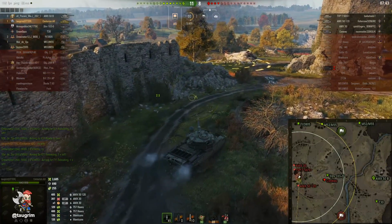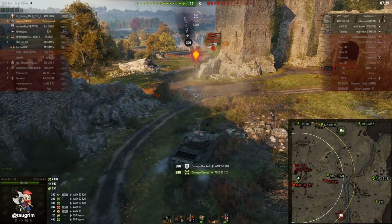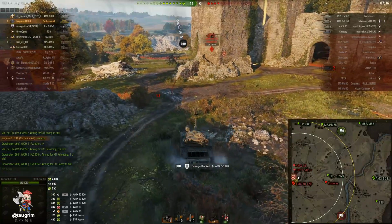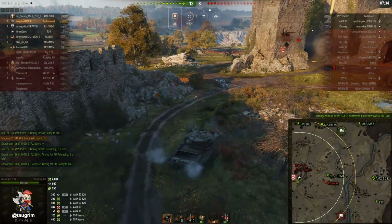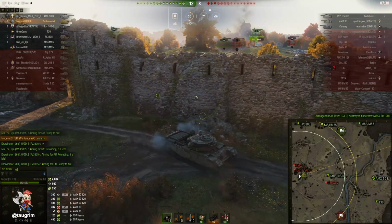I don't like what I just did. I backed away from the rock, right? And the problem with that is I'm letting him come too close to me without getting shot. I should have stayed near that corner so that the second he was visible, I'd fire and put a shot into him so that he would be one-shottable.